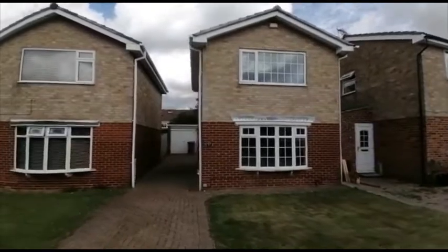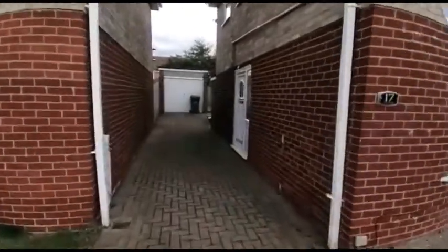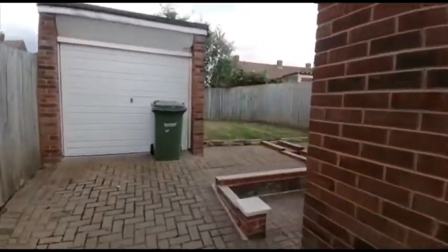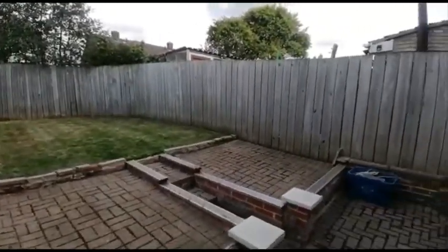Welcome to number 17 Fauconberg Way in Yarm. This is a two-bedroom detached property. Plenty of off-street parking and detached garage. So have a quick look at the rear garden. Really low maintenance.